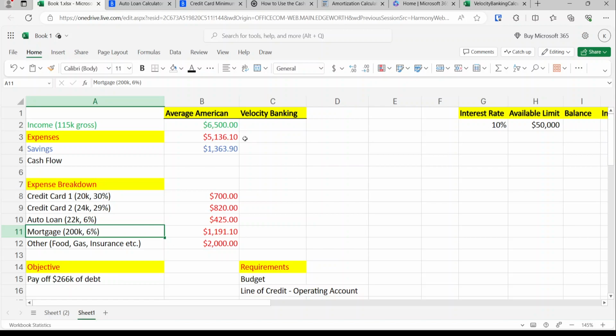And I love seeing numbers like this because even though we don't have that much savings compared to our income, anytime I see lots of income and relatively little savings, just as long as it's positive, I think we're good. I love seeing those scenarios. Just been my experience. Okay, so we have a budget.